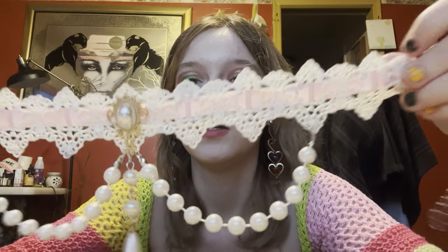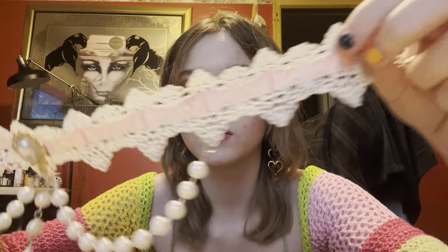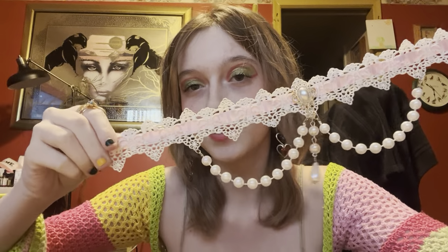This necklace I got off of Amazon. It's so pretty, but I wish it fit me better. I wish it fit me like this, but it fits me like this. And it hurts my feelings. But yeah, I love this necklace a lot still. And I plan on still wearing it, so yeah, I got this on Amazon.